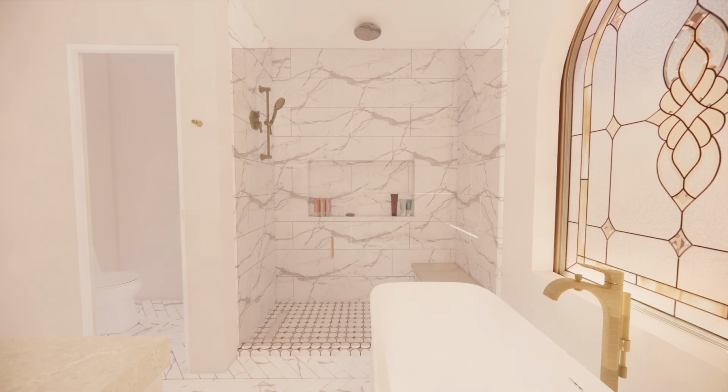So I will just get to it. I'm going to show you some images. We have a video for you, and then we'll start talking about the materials and where they're going to go. Okay. Ooh. This would be your shower, kept the window like we discussed.